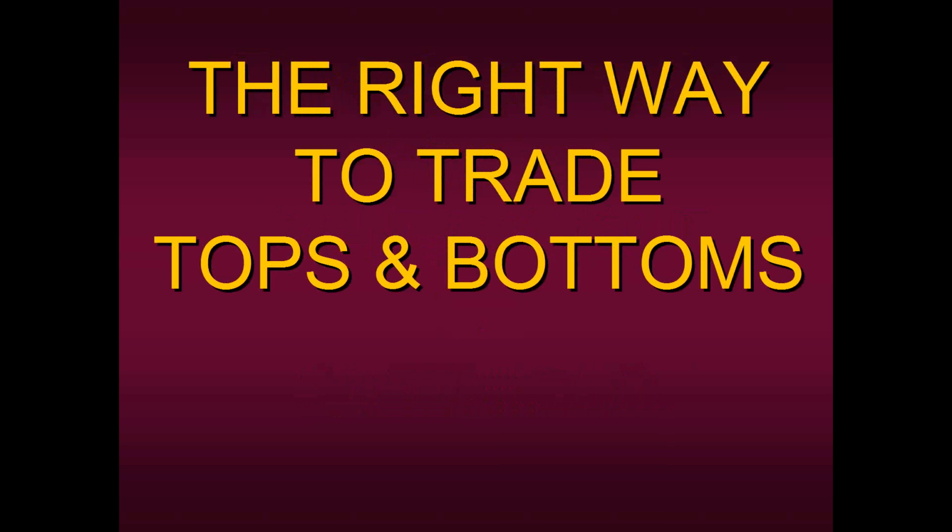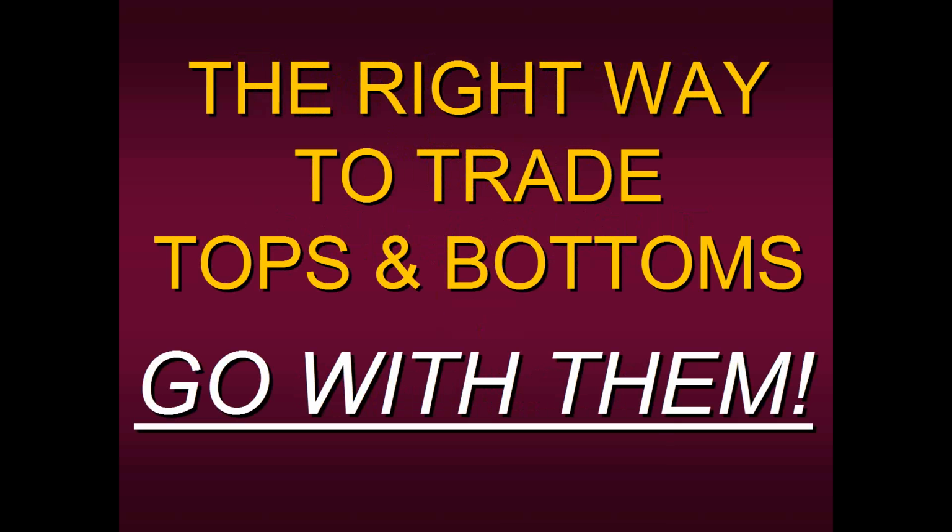And what is that? What is the right way to trade tops and bottoms? Well, what they explained to me is that the right way is simply to go with them. So this is the technique I'm going to share with you today. The right way to trade tops and bottoms is to simply go with them. So what does that entail? Well, here's the method. Once again, this is going to be recorded, so don't worry if you don't get all of this right away. You can write it down and ask me questions in the next 15 minutes. But it is fairly simple. But please, I just want to remind you that this is not a full-fledged strategy.